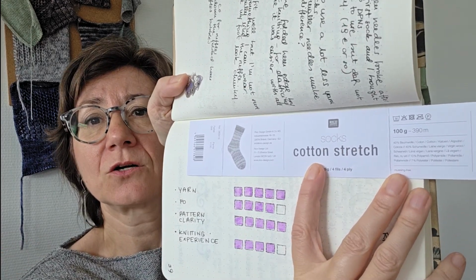I want to show you the yarn label first. This is it. Rico Cotton Stretch, and it's a blend of cotton and wool. I think 50-50. No, it's 40% cotton and 40% wool, and the remaining 20% is synthetic fibers, obviously. But I really enjoyed working with this yarn. It's very elastic and very nice to work with. The colors are also very nice, I think. It's one of those almost self-striping yarns, as you can see. So it's not boring at all.